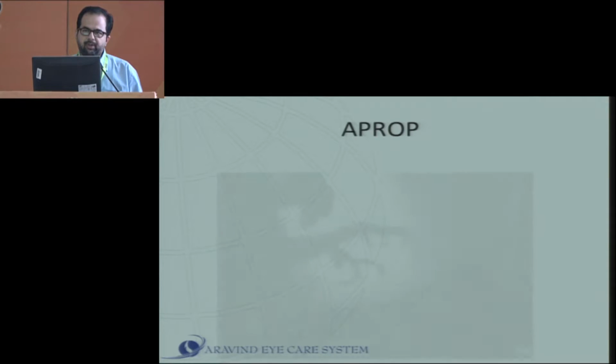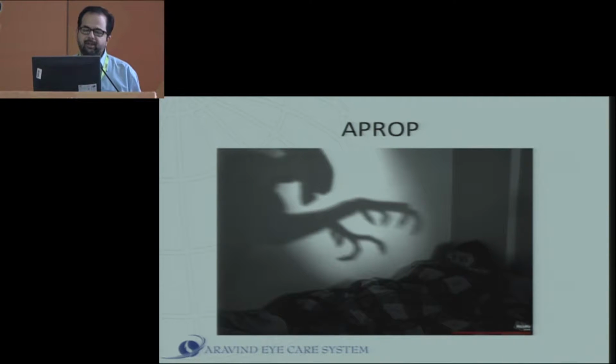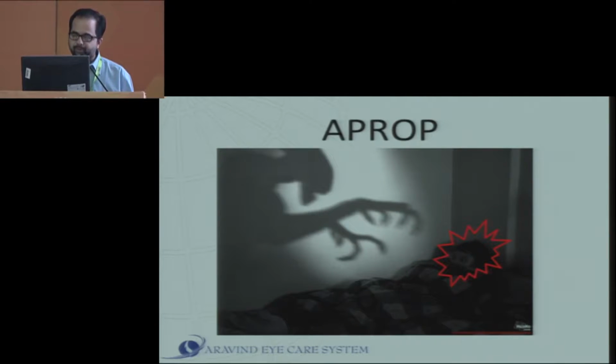So now coming to this atypical form of ROP, what is called the aggressive posterior ROP. Aggressive posterior ROP is like seeing the X-Files, a horror movie. And this is really frightening because of the name itself: it is aggressive, it is posterior. And this is how the face of the retina ROP specialist becomes when they see AP-ROP.